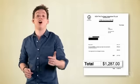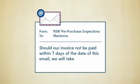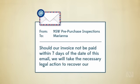You think that was mean? They also attached an invoice for $1,287 and this. Should our invoice not be paid within 7 days of the date of this email, we will take the necessary legal action to recover our costs. So wait, they charged her over $1,000 for complaining?